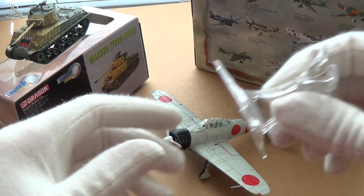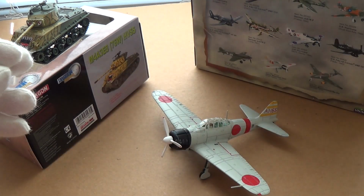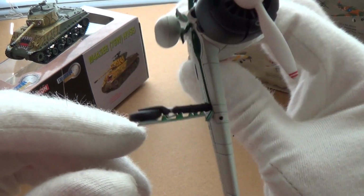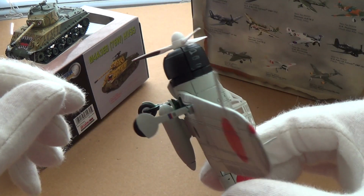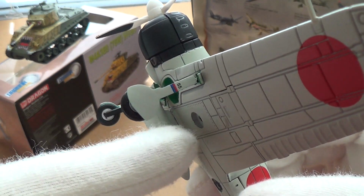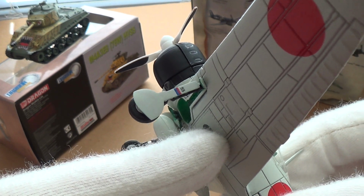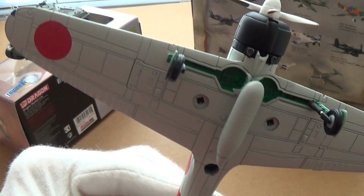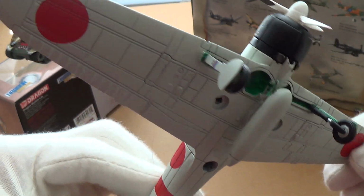It could have had a more substantial, stronger stand. But the actual model itself is really, really well done. I especially love the detail. Don't know if you can see that on the wheels. Just little numbers and tiny little dots of touches of colour, and they really add to the realism of the piece.